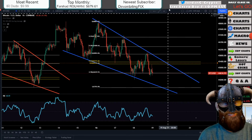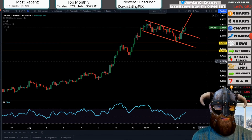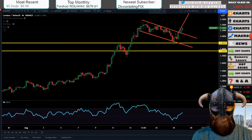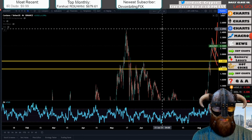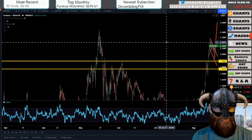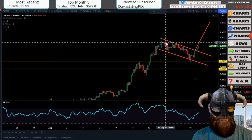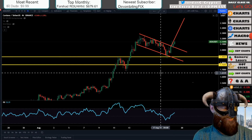ADA to 220, the daily is climbing. I could see it. ADA 2. I think the next resistance is even higher than that. But obviously, a lot of it depends on BTC, right?